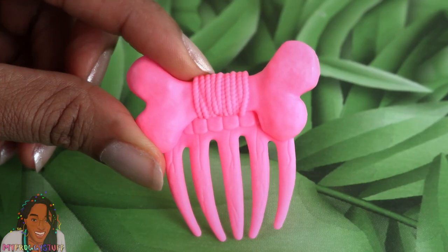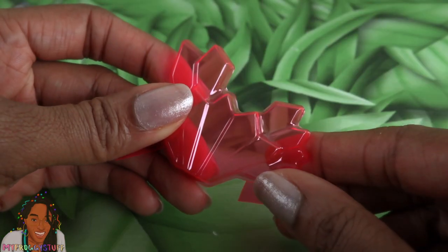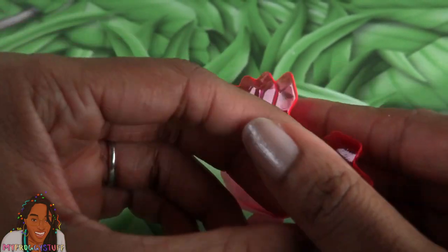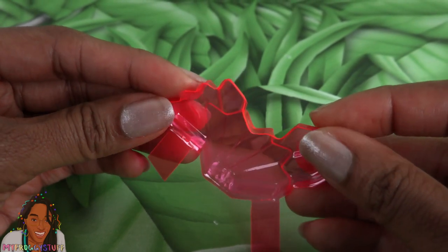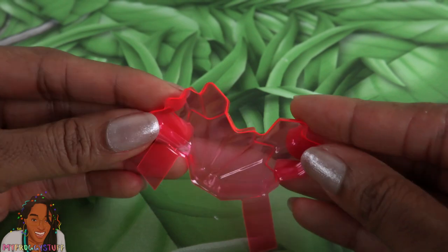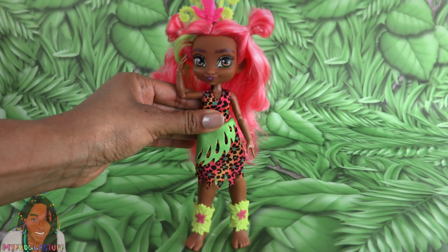Blossom! She also has a comb that looks like a bone. This was in the packaging and it's pretty cool. I don't know what I'm gonna do with it yet, but it's still cool. It's like that neon plastic that has a little bit of a glow on the edges. Nice. Furnessa is kind of cute.